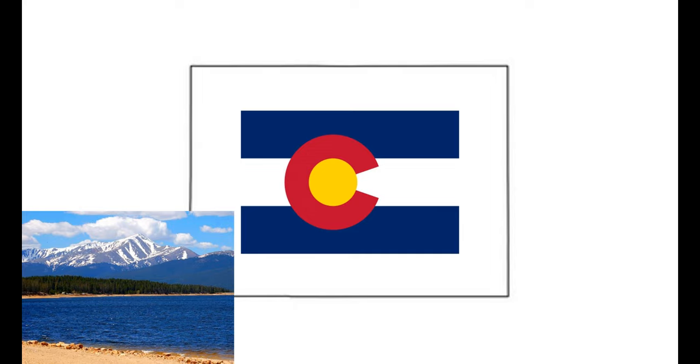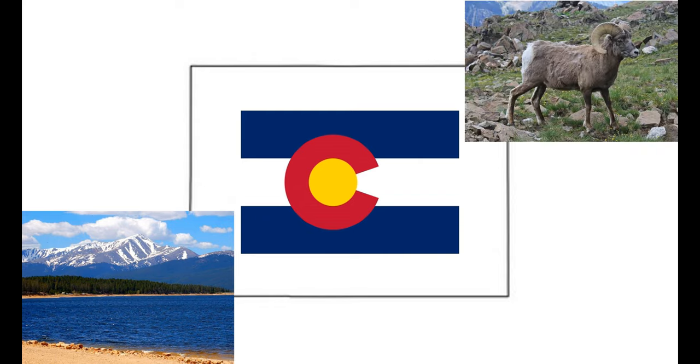The state mammal of Colorado is the Rocky Mountain Bighorn Sheep, Ovis canadensis canadensis. Bighorn sheep are named for the large curved horns that the males have. The females also have horns, but they are much shorter and with less curving. They range in color from light brown to grayish or dark chocolate brown, with a white rump and lining on the backs of all four legs.